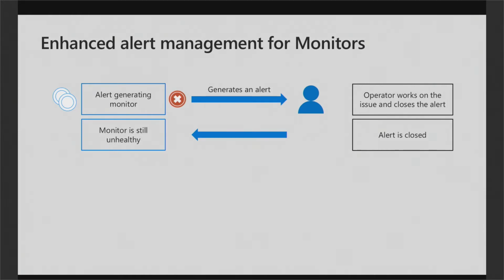Let's say the problem persists for one week until something goes down and my production server goes down, because the problem was never on the radar, as there's no alert, and unless something went down, somebody has to look into it and change something. So what this is causing is no sync between the alert and the monitor health. This is causing a lot of problems in many organizations.